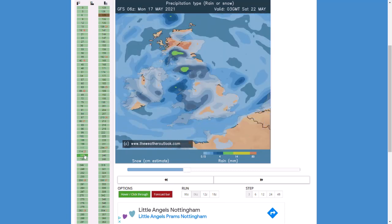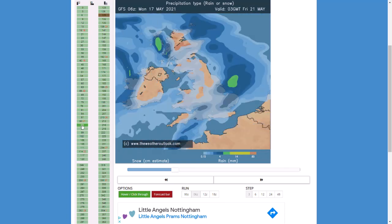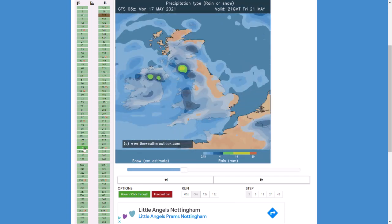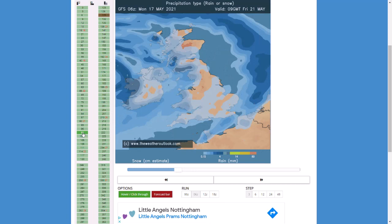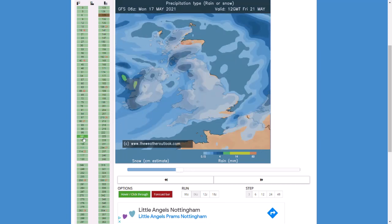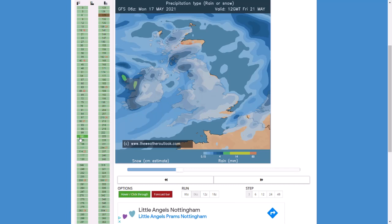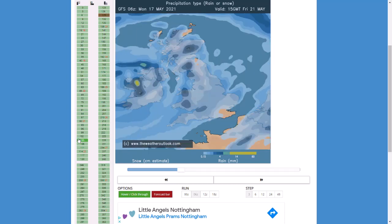Doesn't look too heavy at this stage. Again, there are some heavier pulses within that, but they do look like they will diminish as they spread across the country. So perhaps parts of Wales, southwestern parts of Scotland will probably see the heaviest rain, along with Ireland, of course, and Northern Ireland. Perhaps further eastwards, you'll stay out of the heaviest rain, but everyone will probably see a good maybe quarter to half an inch of rain from this.